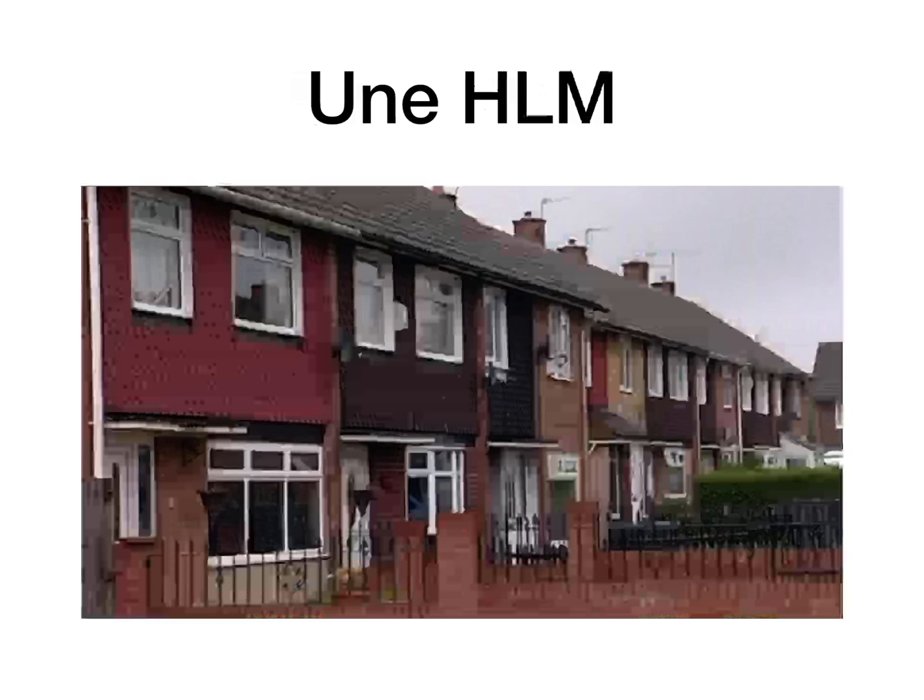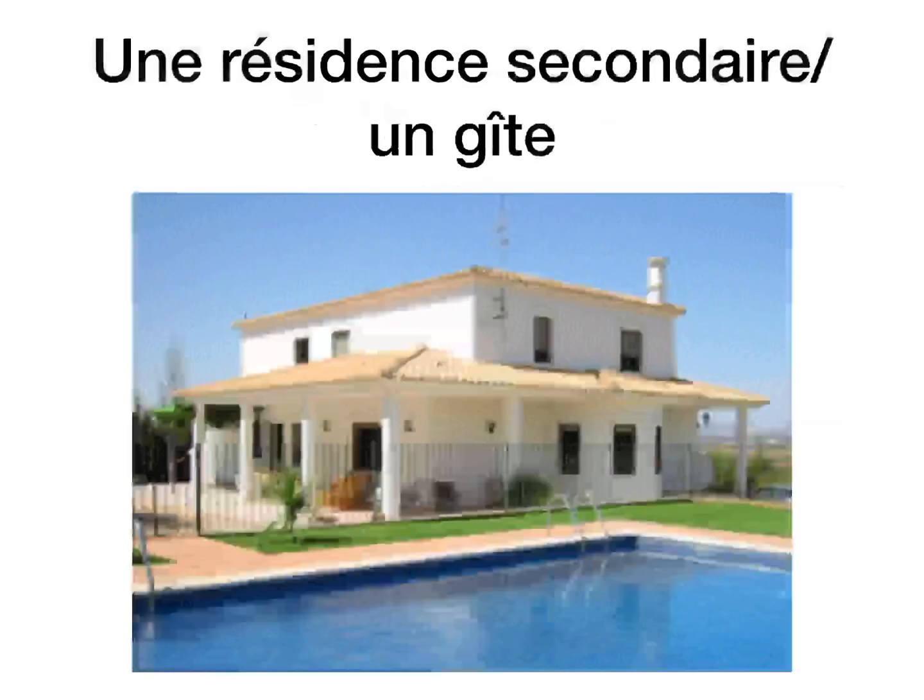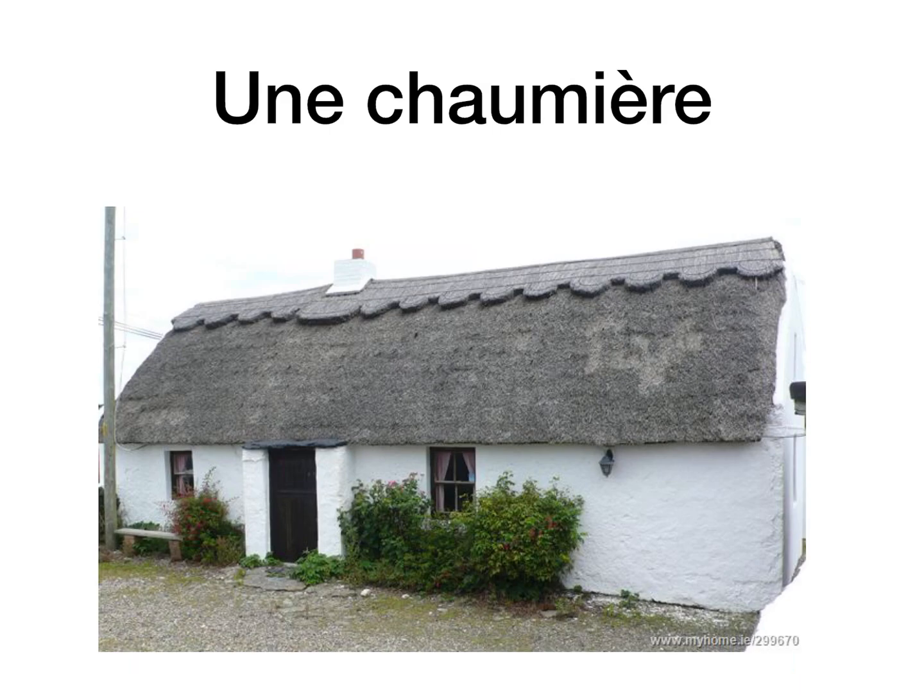Une ferme, if you're living on a farm. Une HLM is council housing. Okay, so une HLM, council housing. Une résidence secondaire, a secondary home or a holiday home. Another word for a holiday home is un gîte. Un gîte. Now I prefer the second word there, un gîte, because it's shorter, it's easier to learn it. But just recognize the both of them anyway. So une résidence secondaire, un gîte. Une chaumière. Une chaumière is a cottage. A cottage, okay? Une chaumière, a cottage.